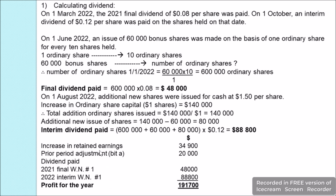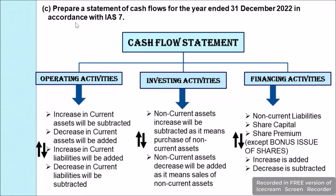Now let's calculate the profit for the year. We take the increase in retained earning, which is a change in retained earning of $34,900. The prior period adjustment, which we have calculated in bit A of the question, as $20,000. The dividend paid, which was calculated here: for final dividend it is $48,000, and for interim dividend it is $88,800. So when we add all this, we get the profit for the year as $191,700.